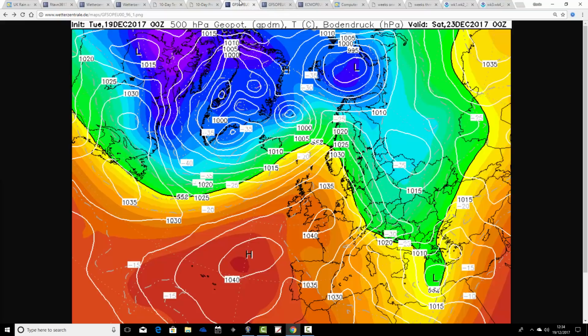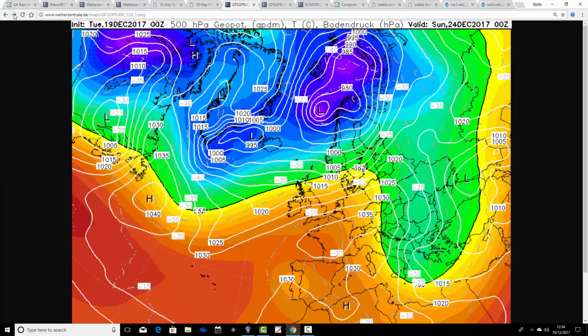Now, this is the midnight run of the GFS. I just want to show you how things are changing around this Christmas period. So this is the midnight run of the GFS. Starting on Saturday, we're under a ridge of high pressure, bringing a lot of dry weather, maybe for England and Wales anyway, a return of fog as well. By Sunday, Christmas Eve, that high pressure is slipping south into France. Low pressure starting to develop into the north and to the west, so a weather front's beginning to bring cloud and rain into Scotland and Northern Ireland on Christmas Eve. Further south, though, it's very mild and mainly dry.